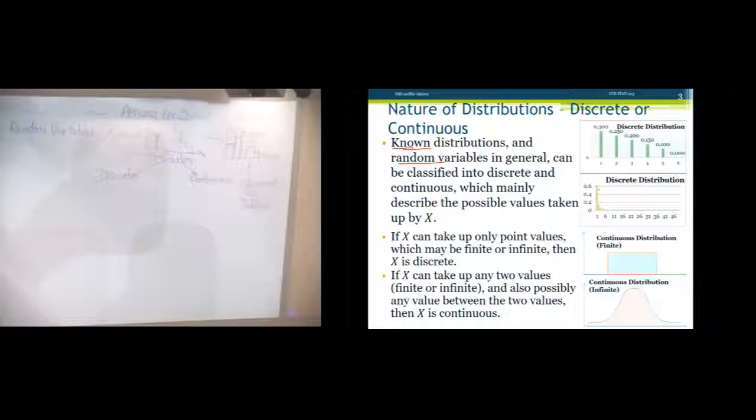This is also looking regular. This follows an exponential distribution, but it's a discretized version. Don't worry, these are just examples, right? This is a continuous distribution, a continuous uniform distribution, and this is a bell-shaped continuous distribution that we all know. All right, so these are just examples.